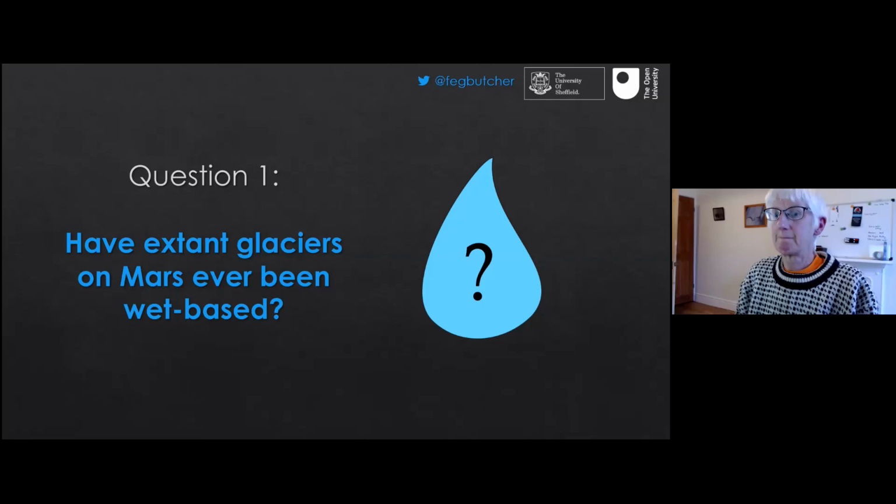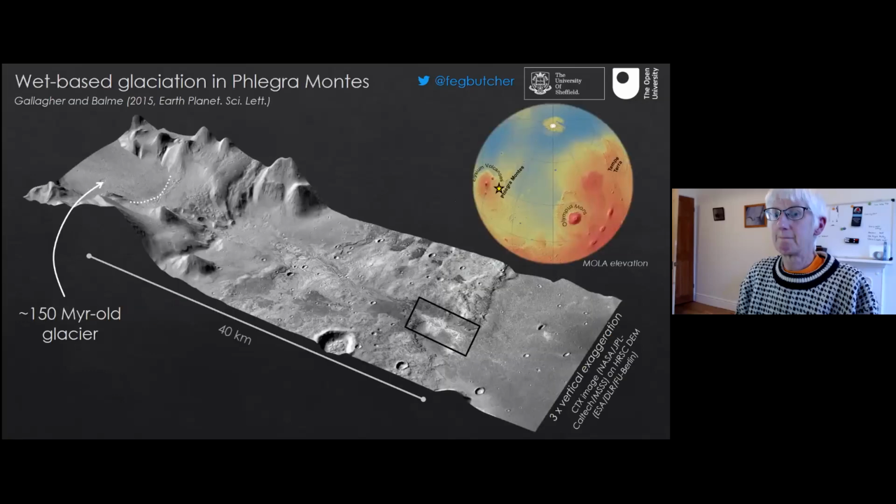So have extant glaciers on Mars ever been wet-based? Well, just before I started my PhD, my colleagues Coleman Gallagher at UCD in Ireland and Matt Balme, who was my lead PhD supervisor at the OU, discovered this system in the Phlegra Montes region, which I'll point out here with this star. This is a mid-latitude location, and this is a valley occupying a tectonic graben. So this is a graben valley here. The glacier terminates here in the present day, and it has this very intriguing foreland, on which you can probably start to see some rather interesting features.